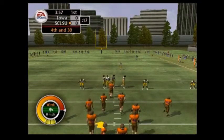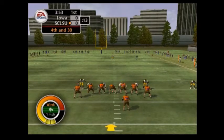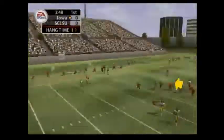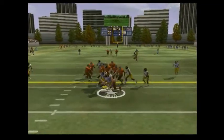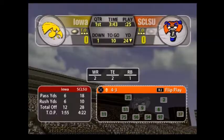The drive stalls, and they'll have to punt it away. He gets it away. Number 11 takes it to 20. And he's hit hard.